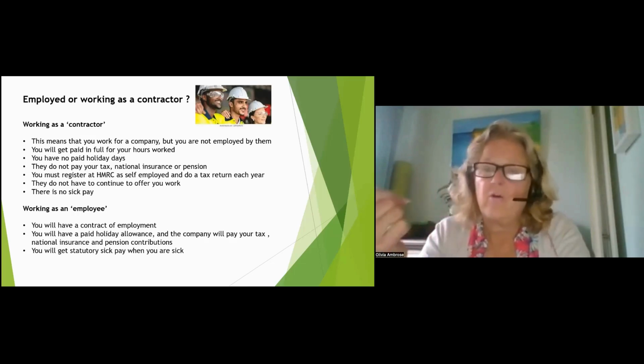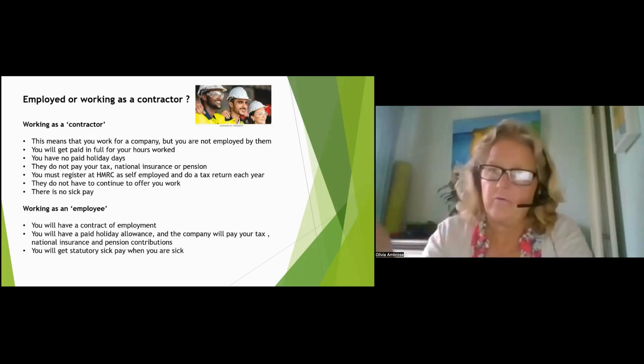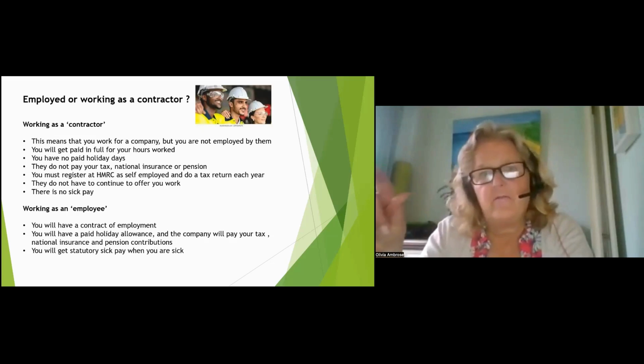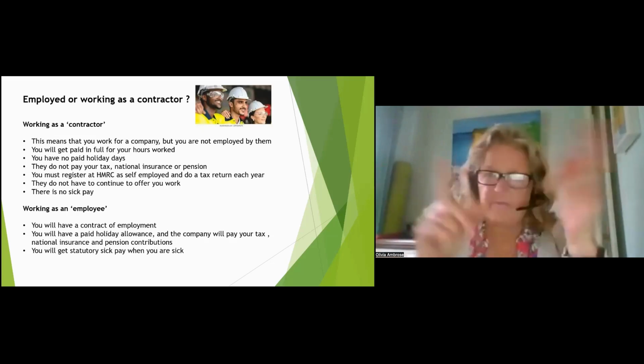You will have a paid holiday allowance in the UK. That holiday allowance is a minimum of 28 days. That's 20 days flexible leave you can take whenever you want, and 8 days of the statutory bank holidays, which is Easter, Christmas, and the bank holidays in the summer.